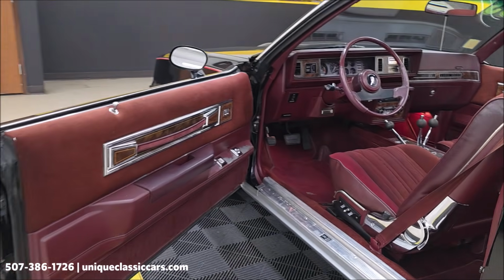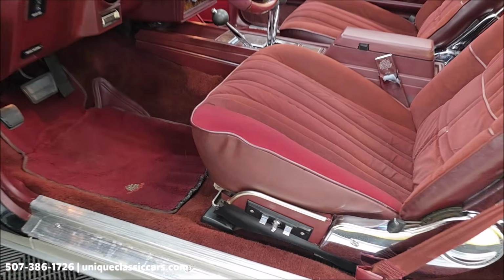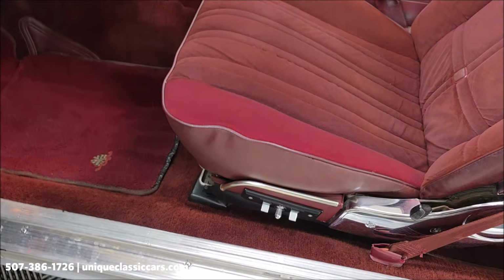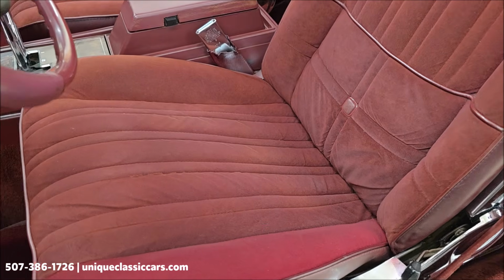Of course, your modern amenities, power windows, power locks. We have a power seat over here on the driver's side. Give you a good look at the condition of the seat.